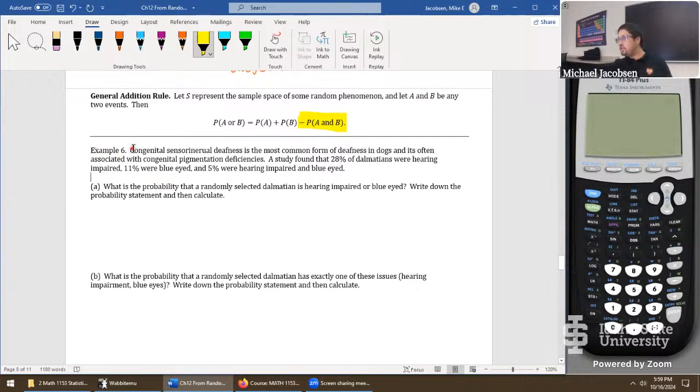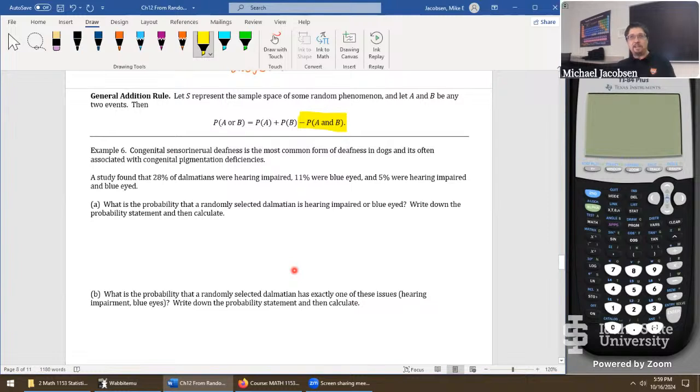Example 6 says, congenital sensorineural deafness is the most common form of deafness in dogs, and it's often associated with congenital pigmentation deficiencies. So if your dog is deaf, they might have some issues with their eyes as well, their pigmentation. I like this problem because I had a Dalmatian as a child, and they are interesting dogs. Fun fact, I think the reason they used to use Dalmatians, I don't know if they still do, for fire issues is these dogs are kind of nuts, and it might have had something to do with deafness as well. There's just a lot less fear when you can't hear anything crashing and burning around you.